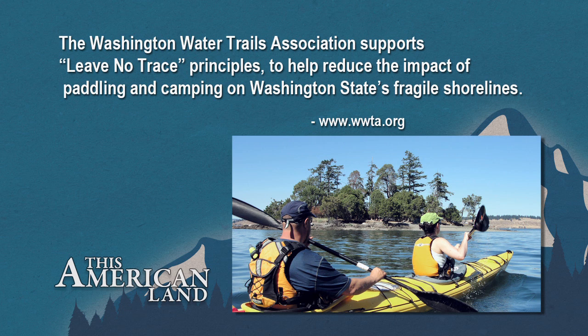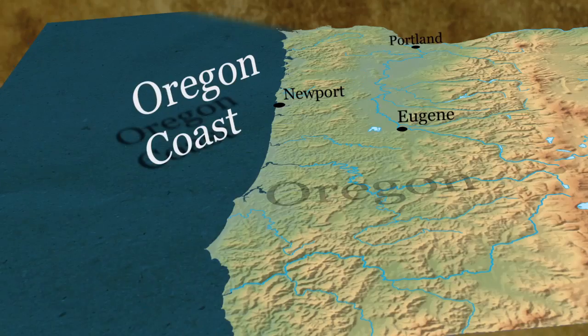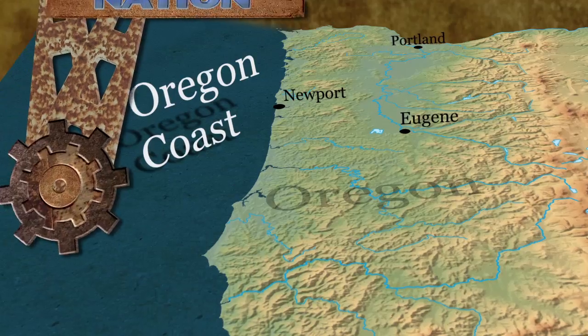The Washington Water Trails Association supports Leave No Trace principles to help reduce the impact of paddling and camping on Washington State's fragile shorelines. As beautiful as the Cascadia Marine Trail is, oceanographers are trying to understand some disturbing phenomenon far beneath the surface of the Pacific. The cause of several dead zones off the Oregon coast is still a mystery. Oregon State University scientists are using robotic gliders to do research that humans cannot. Miles O'Brien has the details in our Science Nation report.